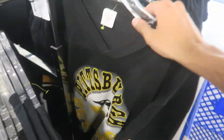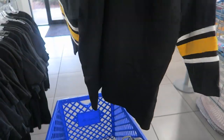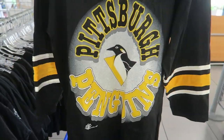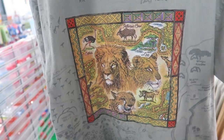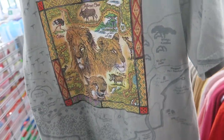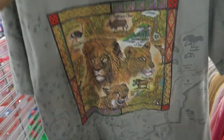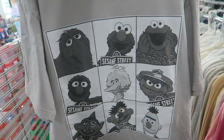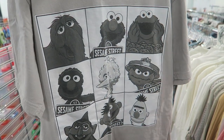Well, not bad. We have this old school Pittsburgh Penguins from 1993. Little like a t-shirt, jersey almost. Just came across this. It's a newer age because it has the new print, but I just love the print all over. It's like an all over print, has like a safari map going all around. And then that bright colors. And then I also did find this Sesame Street. If it's cheap, if it's like a dollar, I'll pick it up just because it's a big nice print, but I don't know, maybe I'll leave it.